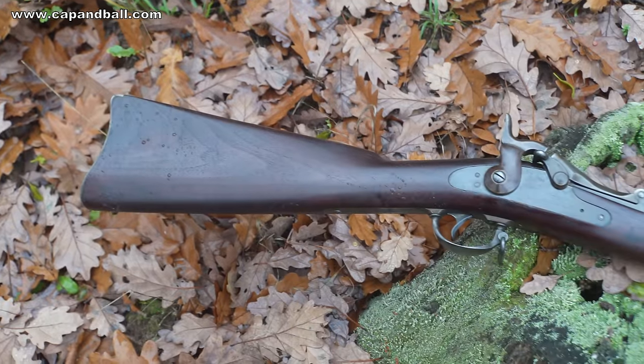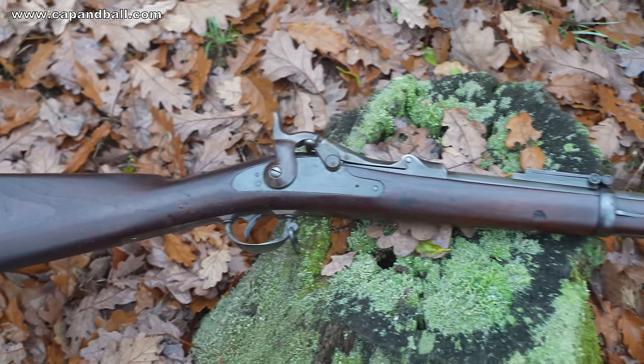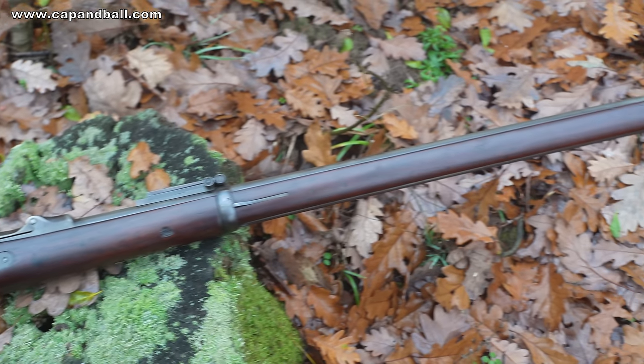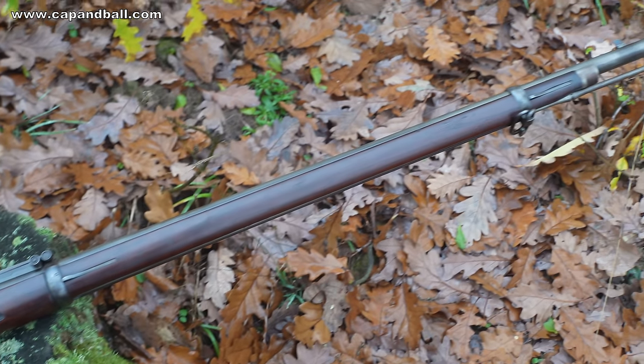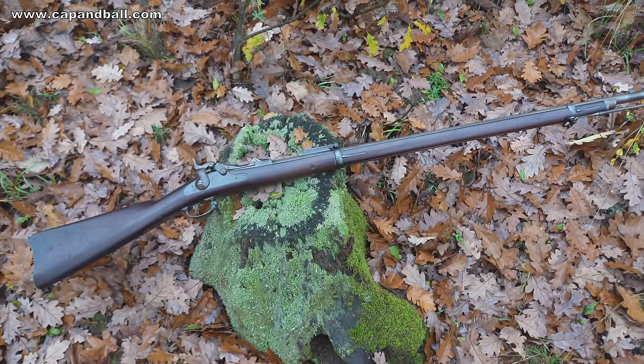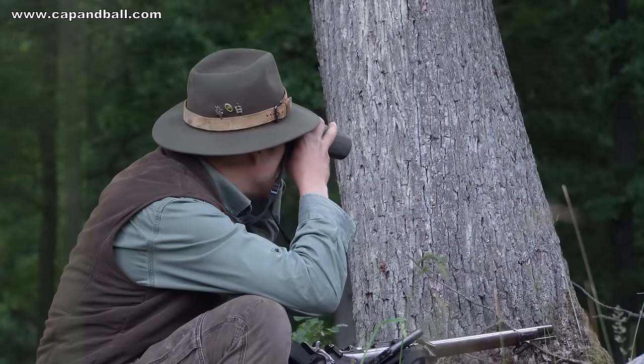The rifle is an original Model 1873 Springfield Trapdoor rifle in .45-70 Government caliber, a witness of great times, but still a tack driver, putting the bullets in the same hole even at larger distances with a proper load. These single-shot rifles are fun to handle. They look obsolete, but in proper hands they can still do the job they were designed for.